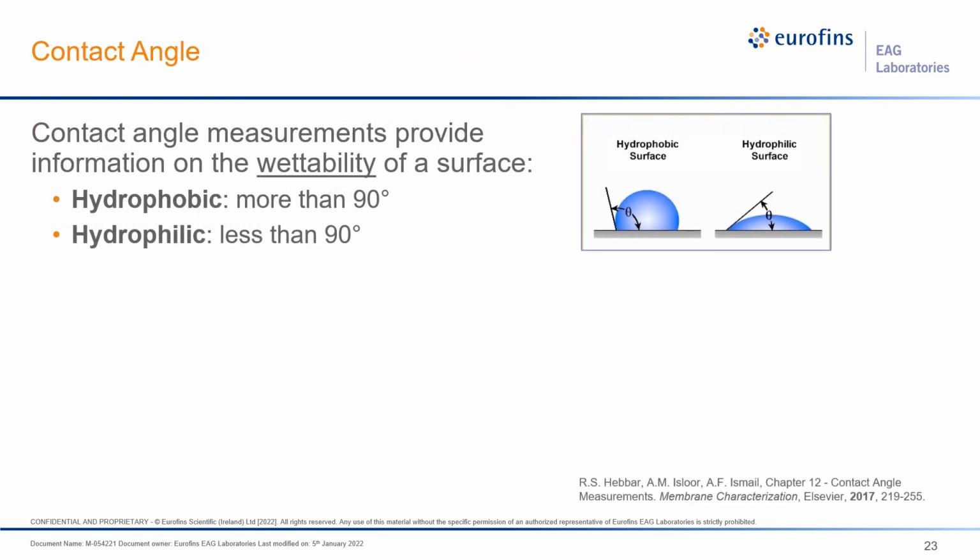So the last test that we did was a contact angle test. Contact angle provides information about the wettability of a liquid on a solid. So how much does the liquid spread on the surface? If it's a very hydrophilic surface, the water droplet is going to spread quite a bit, and you're going to have a very low contact angle. On the other hand, if it's a hydrophobic surface, the water droplet is going to bead up, and it's going to have a high contact angle. So it's a nice way to think about the hydrophobicity or hydrophilicity of the surface.